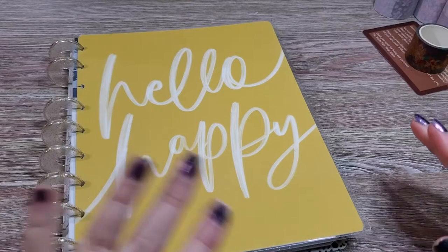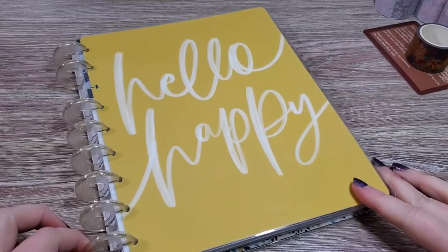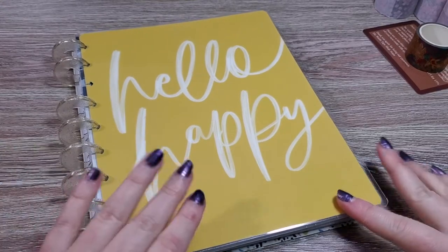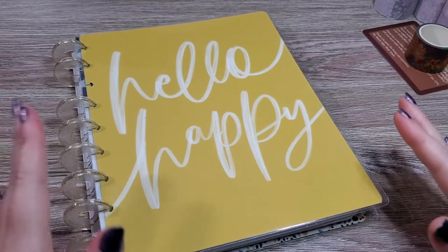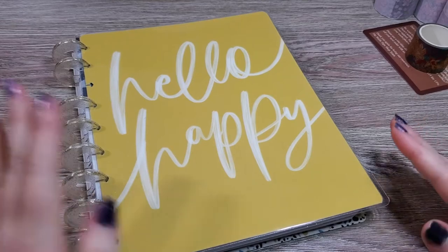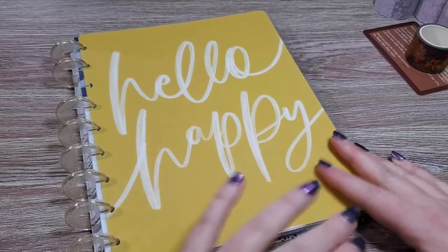But I anticipate that they are going to release ones like this in the future. And hopefully they will find a way to make the plastic disc more durable, or just release more larger size metal disc options and more colors. That's what we're asking for, Happy Planner. Please, just more expander discs in more colors. That's what we want. Give it to us.